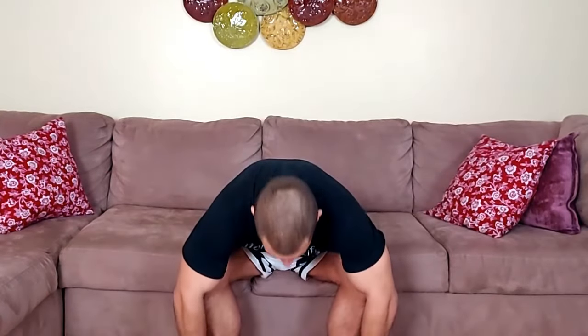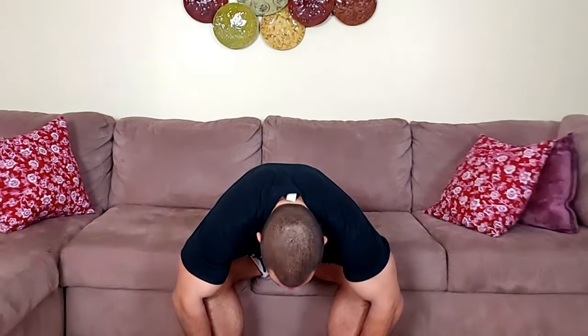So any type of forward bending stretch, whether you do that standing up or sitting down, bending forward like that, opens up the spaces on the side of your spine, as well as makes the spinal canal functionally larger when you bend forward so that your spinal cord has more space. And that oftentimes will relieve symptoms very quickly when you have spinal stenosis.